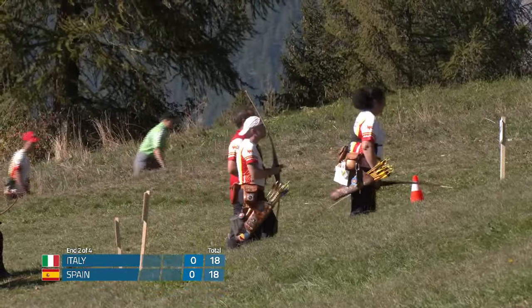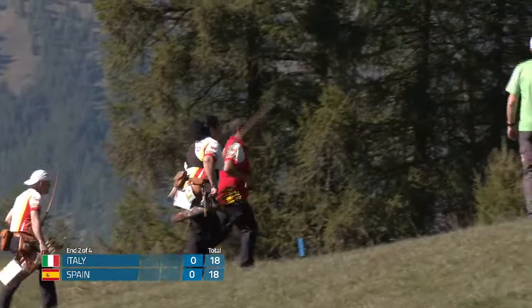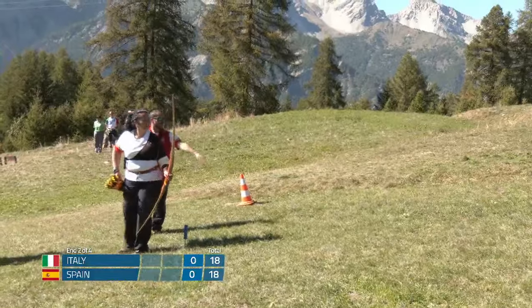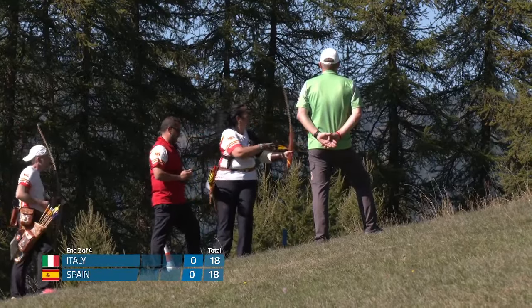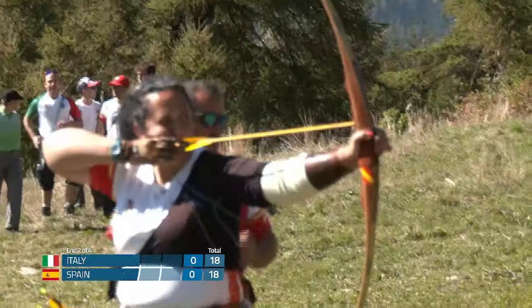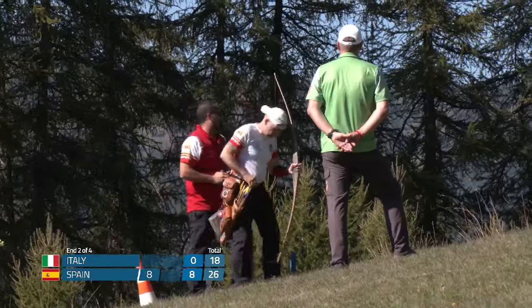Now we can see from the graphic that maybe they had marked up and down some errors, because we are now 18 to Italy and 18 to Spain. So Spain starts first, since they have the same points. So 18-18, one of the errors of team Spain was an 8. Okay, another 8 here on the mouflons.